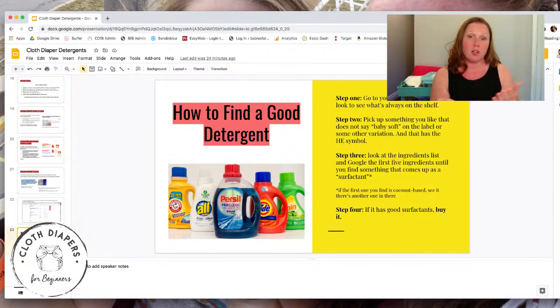So take a look at the first few ingredients and Google them. It's going to tell you what that's for, and you're going to see if it's a surfactant. If one of the first few ingredients is a surfactant, you're good. Special note here: if the only surfactant you find in that list is a coconut based one, you might want to check for another one, especially if you have hard water, but don't sweat over that. If you find more than one on there, you're golden.